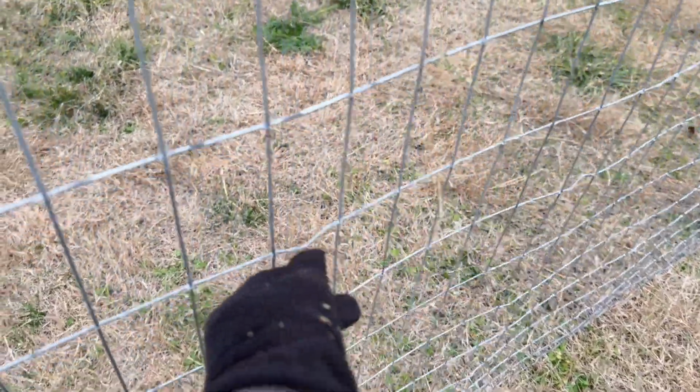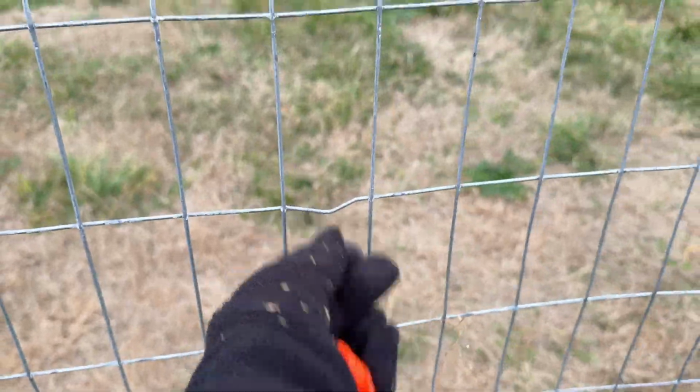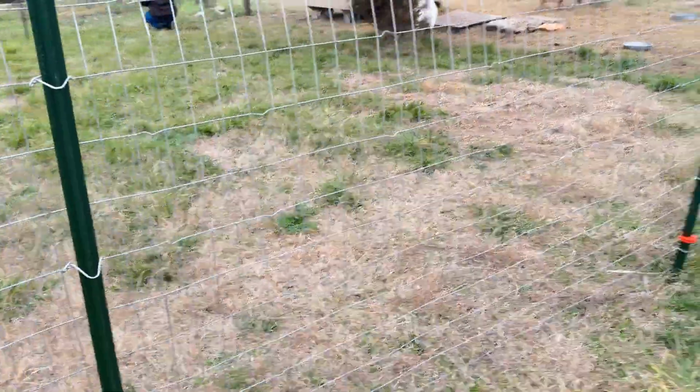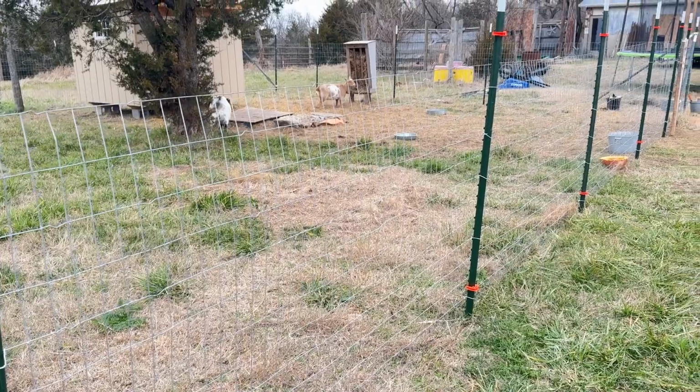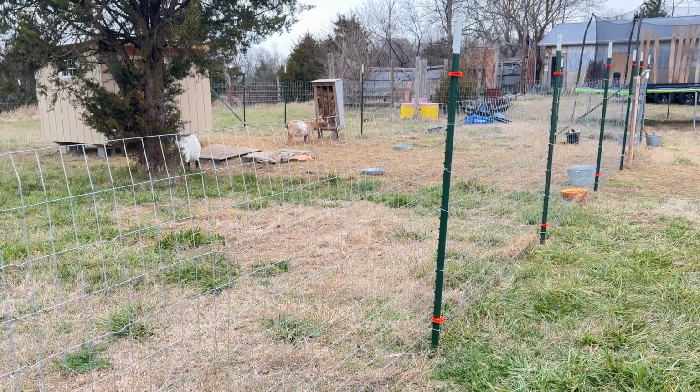We just take a little pliers and then twist and twist and twist, and that helps take out the bubbles in the fence. I just have to be careful because it can bend the T-posts one way or the other if you do it too tight on one side.